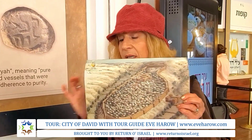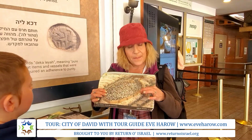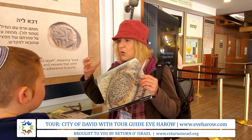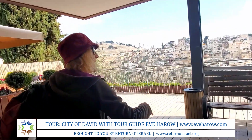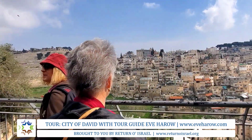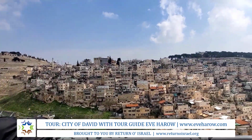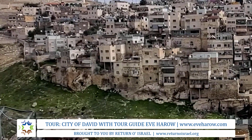This is an old map, and they need to do this in pencil because they keep finding new things. But ensuring that you could hold on to the spring is the key to what I'm about to show you. This is an Arab neighborhood called Silwan. It's actually built on the cemetery. If you look closely, you see caves underneath the houses in the rock. Those are burial caves.